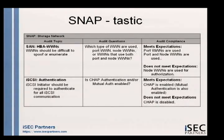Now, you can see they sound very similar. So if you're a security person and not a storage person, you're probably like, okay, that really makes no sense. Hence the whole reason to automate this tool, to allow people to use it and clearly understand what settings are good and what settings are bad.